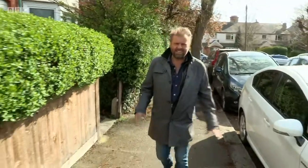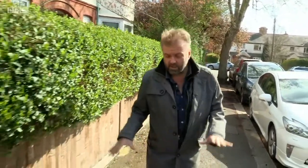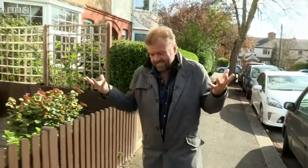Well, Raynes Park is slightly in the shadow of neighbouring Wimbledon, but you do get slightly more for your money here, and you've still got access to great facilities, and it's only 20 minutes into the centre of London. So, a three-bedroomed maisonette for a guide price of £295,000 has got to be worth a look.